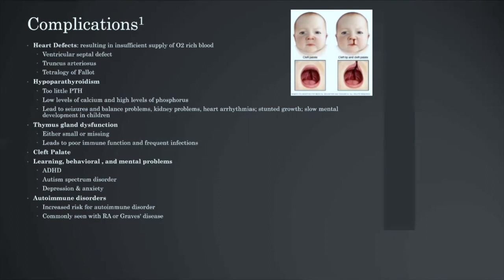You also get the thymus gland dysfunction. This can either be the thymus is too small or it's completely missing, which can lead to very poor immune function and frequent infections. These patients will also likely have a cleft palate, which is shown up in that right-hand corner there, which will also most likely be fixed after birth.